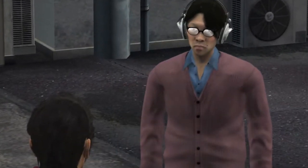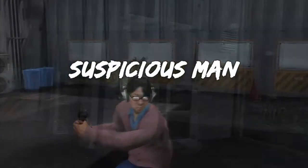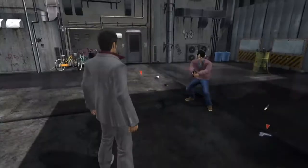You'll fight him in the nearby lot, and he'll have weapons around him. He starts with a stun gun, but still, he's not too difficult to defeat.